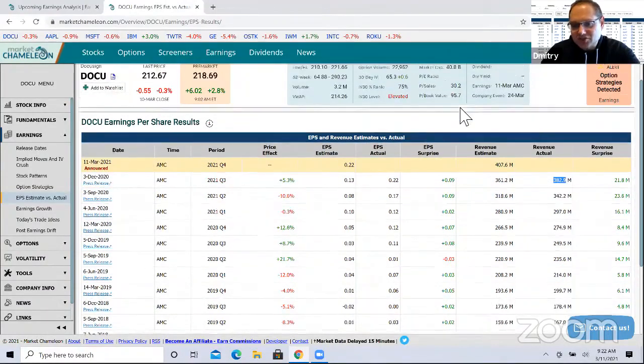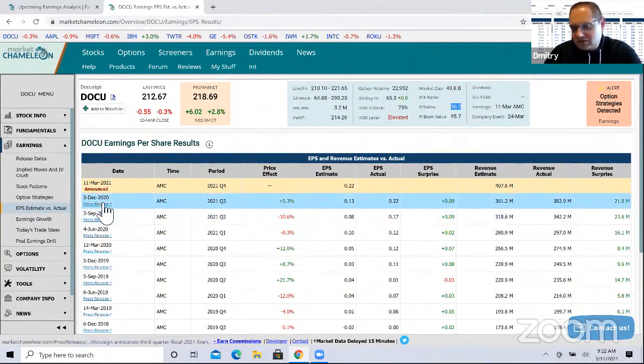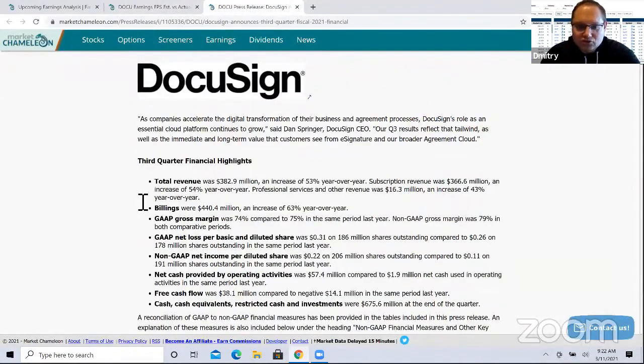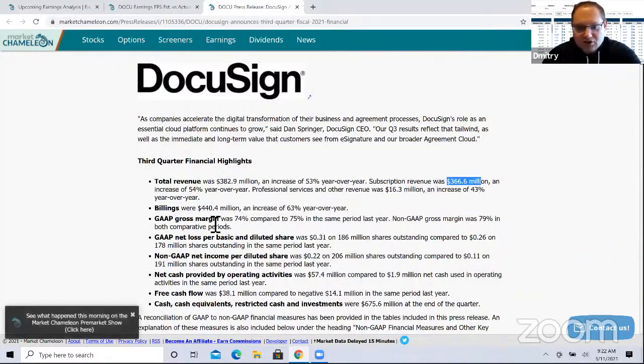It's just how much do you assign it? Let's go to the press release real quick. I'm going to take a look to see if I can figure out their margins. So here, look, total revenue grows, they're giving you the highlights, 53% year over year. That's a phenomenal growth rate, right? Here's its subscriptions, 366 million. GAAP gross margin, 74%. That's a lot. That's on the high end. You're talking about probably biotech and software. That's where they're at.